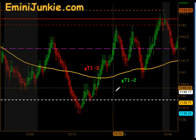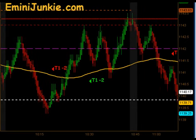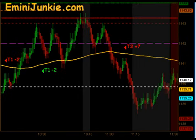So we took one on the chin there a little bit with having a tight stop, ended up getting stopped out to the tick. That happens from time to time, but don't worry about it because you want to have tight stops. You don't want to let these moves get away from you.